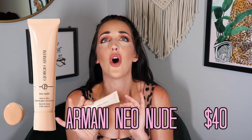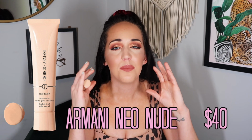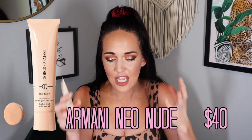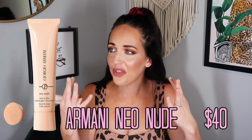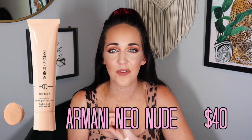This is so beautiful. This gives the most beautiful finish to the skin, the most natural, healthy looking finish to the skin, just like it says. That's exactly the finish that I'm looking for. So this one retails for $40.